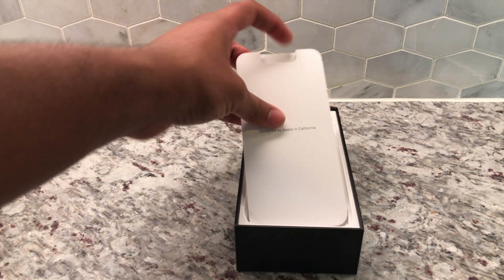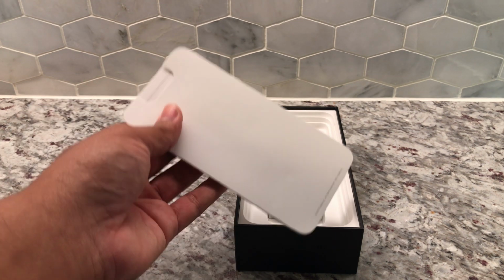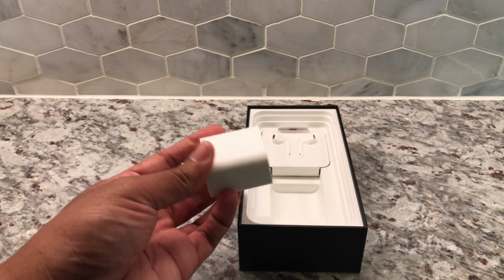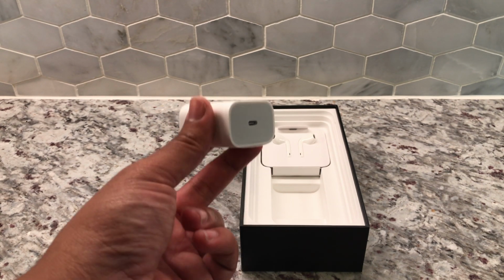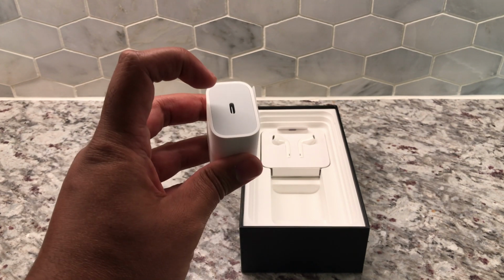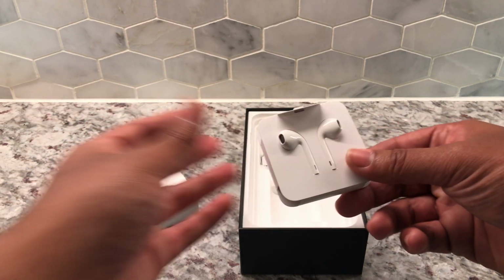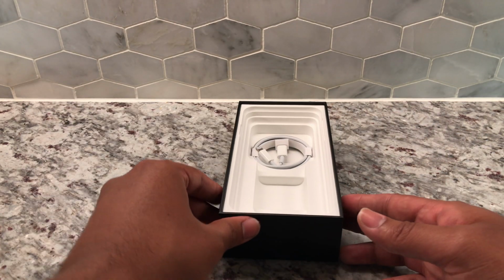So standard stuff, you get your designed by Apple in California with some stickers and some regulatory stuff. Pretty boring stuff. Something new this year though is we finally get fast charging capability. In my opinion, this is something that should have been added a long time ago, but better late than never, I guess. So you get your new fast charger. It is now USB-C to Lightning. So you do have the option to charge with Lightning to USB as you would normally, and then you obviously get your AirPod, or not AirPods, but just your headphones.